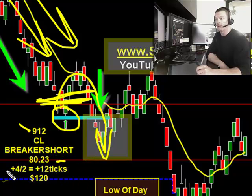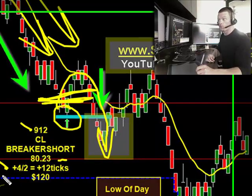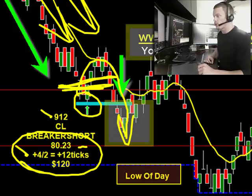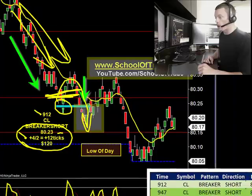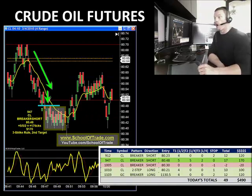It was a breaker pattern short. 80.23 was the fill. We got filled at +4, first target. Move our stop down to entry -1. We got a lucky bounce there, got entry +2. So, of course, that's 12 ticks total: 2 off at 4, 2 off at 2. 12 ticks total, or 120 USD. So the first trade of the morning, guys, just before 9:15 at 9:12, put 12 ticks in our pocket, 120 USD, and a very simple breaker pattern to the downside. All right, let's keep moving. As you can see, guys, the first 4 trades of the morning here were all on crude.